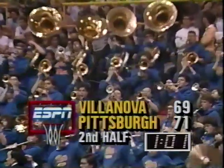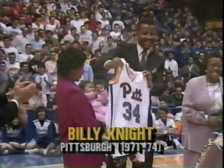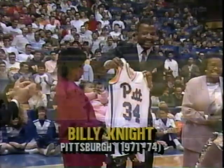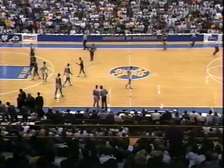Mike Gorman, Bill Raftery back here at Fitzgerald Fieldhouse. 2-point game, 71-69. How important is this game? As we take a quick look at Billy Knight, who had his number retired here earlier during the halftime. Great player for the University of Pittsburgh and had himself a great pro career to follow. This is a big, big game.